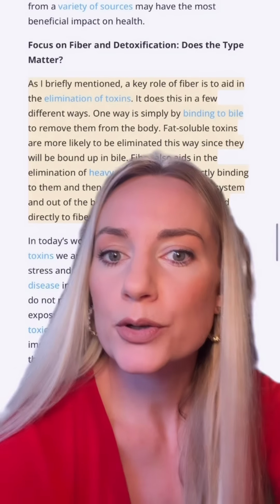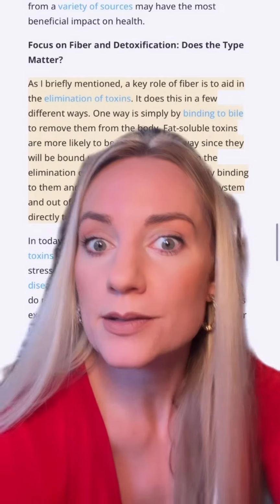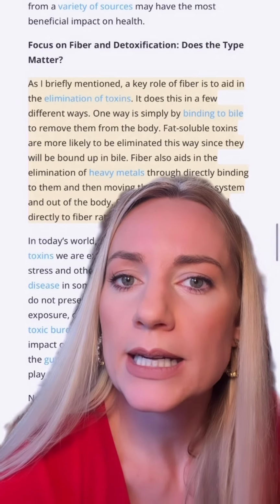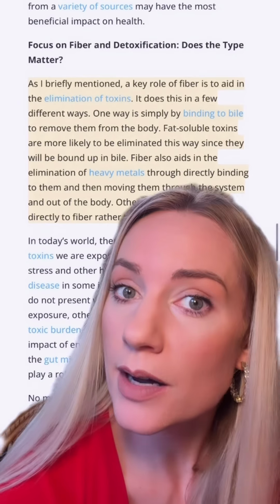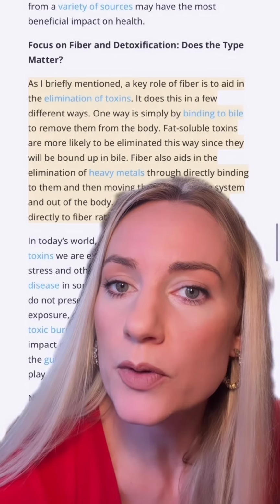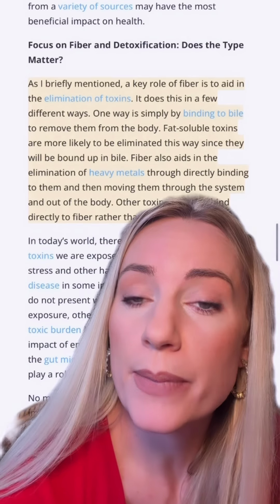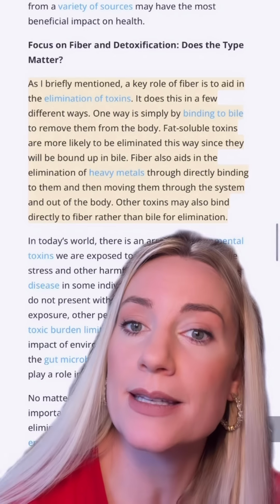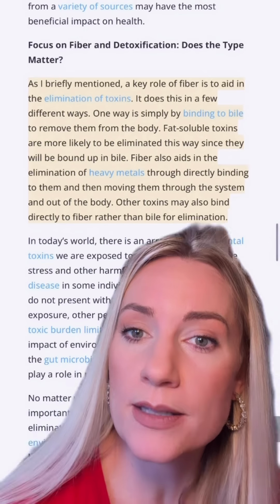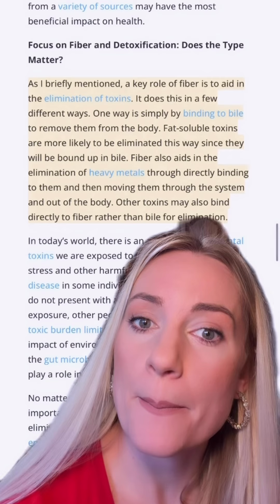Legumes. So I was looking at some literature from Dr. Deanna Minich on fiber consumption and what kind. And like I said, beans are the highest source of soluble fiber on the planet. So she says here, as I briefly mentioned, a key role of fiber is to aid in the elimination of toxins. It does this in a few different ways. One way is simply by binding to bile to remove them from the body. Fat-soluble toxins are more likely to be eliminated this way since they will be bound up in bile. Fiber also aids in the elimination of heavy metals through directly binding to them and moving them through the system and out of the body. Other toxins may also bind directly to fiber rather than bile for elimination.